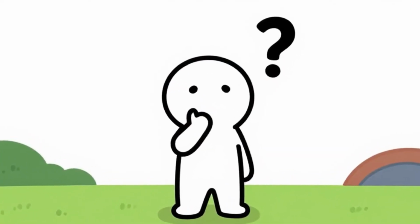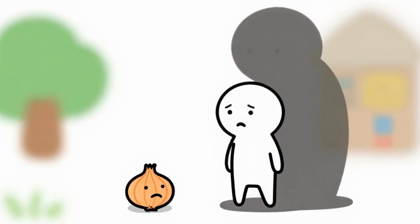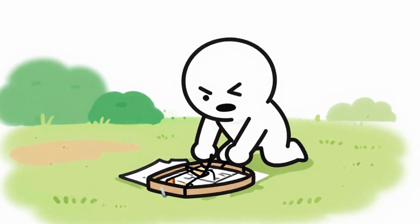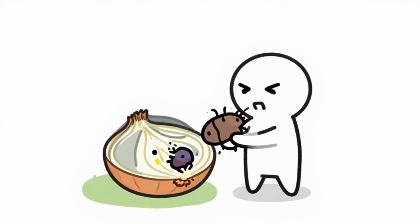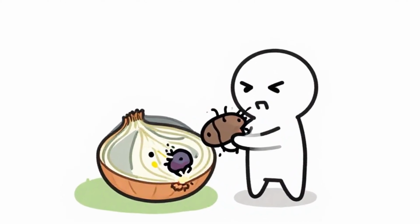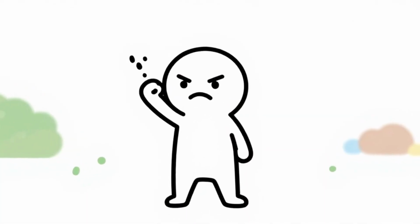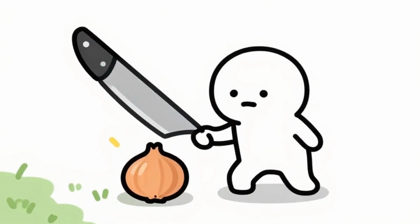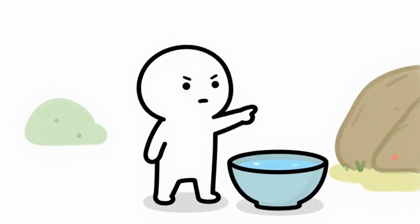Which raises the real question. Why would a vegetable have a weapon at all? Because from the onion's point of view, you are a predator. The onion doesn't want to be eaten, so it built a trap. It keeps the ingredients apart on purpose, in separate compartments, so that when a bug chews it or an animal bites it, the weapon assembles right there in the attacker's mouth. Burning. A warning. Don't eat me again. The onion isn't attacking you. It's defending itself against a very large predator holding a knife. That predator is you.